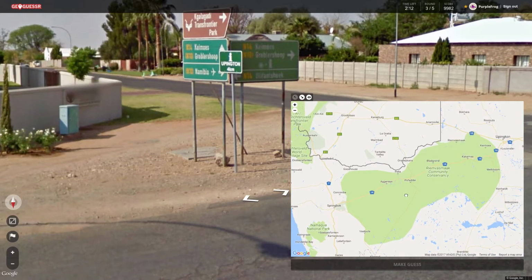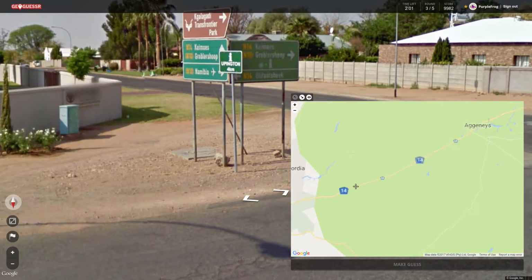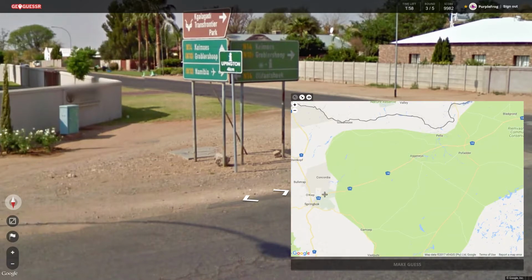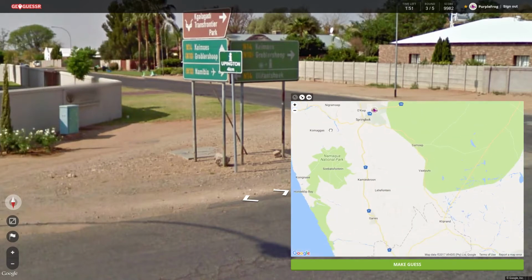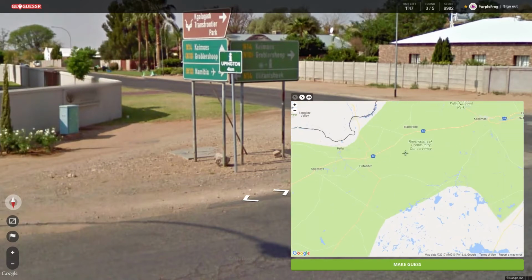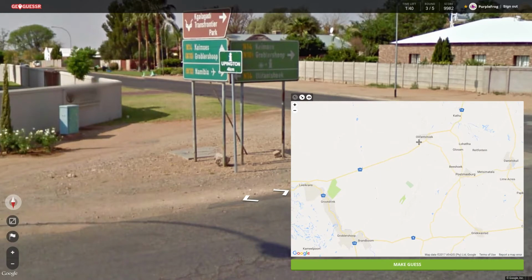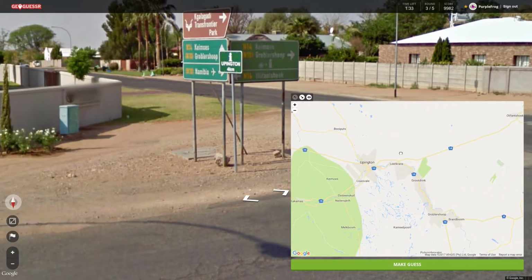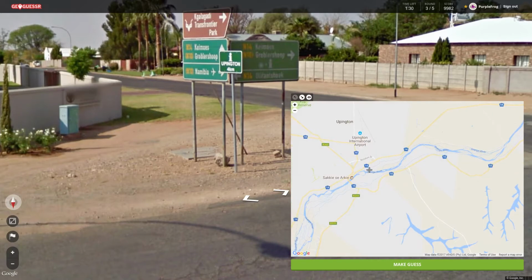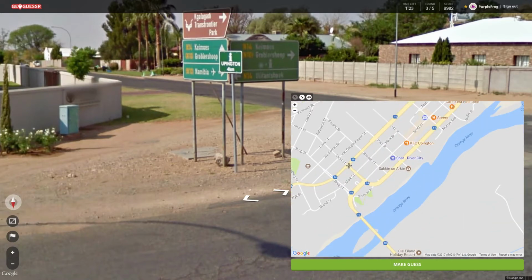Where is Kaimos? And Diffenshulk. Oh, Diffenshulk. We're on the 14. There's Klein Say. I need Kaimos. Oh, it's not Diffenshulk, it's Olifantshulk. And there's Kaimos. We're in Upington, with the 14 and the 10 right now. Literally, we're sitting right here.